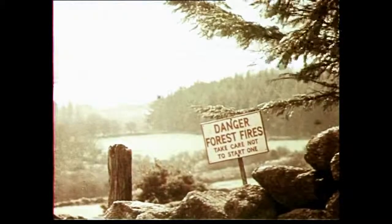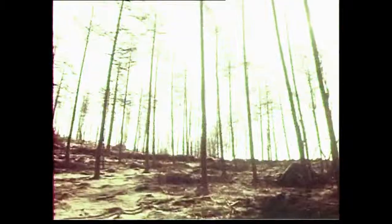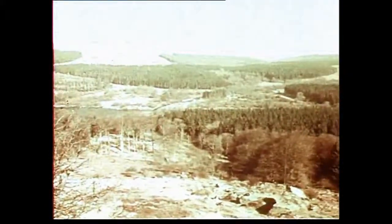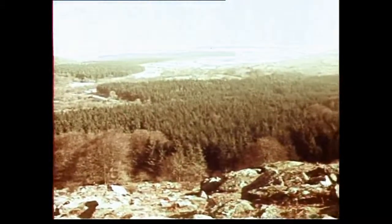The beauty of Burrator is undoubtedly enhanced by trees, but it's not primarily for the sake of appearance that trees are cultivated with such care. It's to reduce erosion. Without some form of vegetation, water running down the surrounding slopes would carry soil with it, which eventually could fill the reservoir. Also, they tend to impede the flow of water, so that less will be lost over the dam. And of course, they provide a crop for sale later.